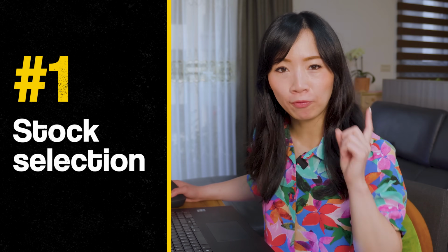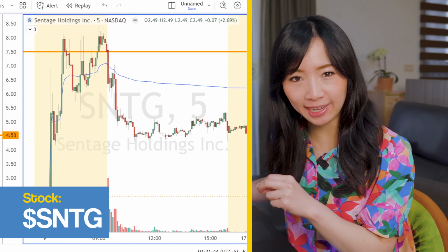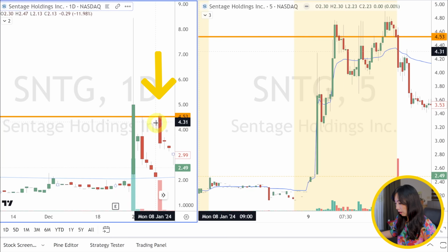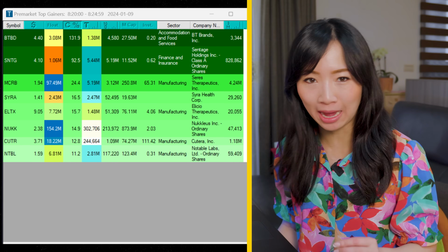Okay, let's go over the first part, which is stock selection. How did I find this profitable stock to trade on this particular day? This ticker that you're looking at right now, SNTG, this thing actually gapped up on this particular day, 85% during pre-market hours.